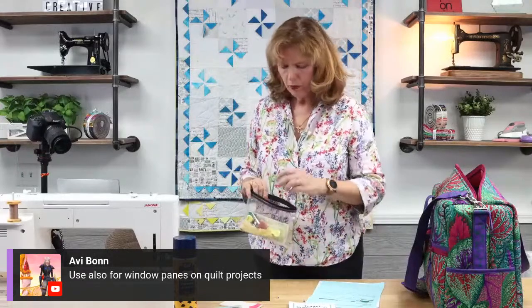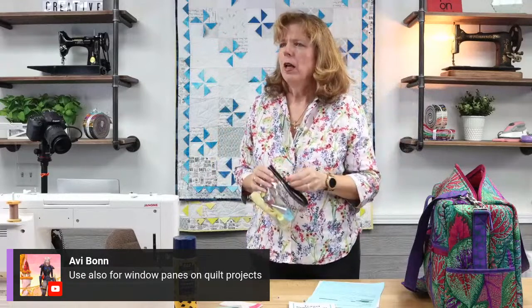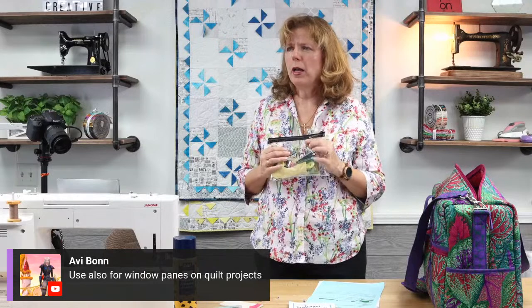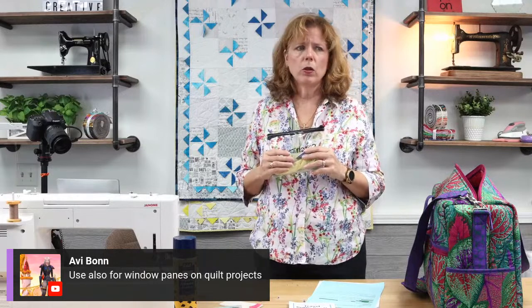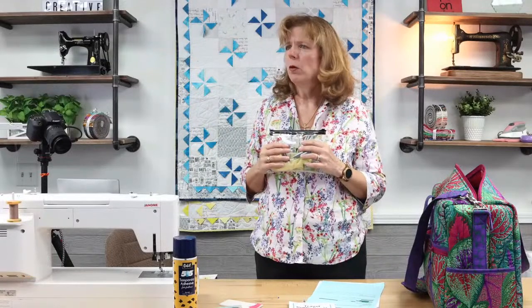And so I don't know if that's on my favorite page or not, but if you decided I just want to go all out, I want to get one of everything, that's probably what you should get. Also for window panes on quilt projects. Are you talking about the bias tape? Is that what you use? Okay, because we haven't talked about clear vinyl, so I'm guessing that's what you're asking.